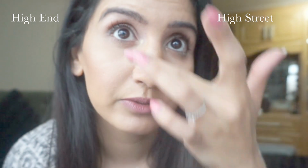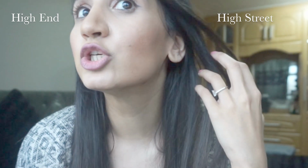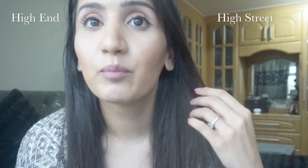I did use a setting powder and I used the same powder on both sides. On this side I have slight creases below, but they're probably not as deep as they were on this side. I feel like they look worse on this side. In terms of coverage, I think it is breaking away slightly where my blemishes are. But in terms of staying power, both sides have stayed pretty much the same all over my face, and they show up pretty much the same on both sides.